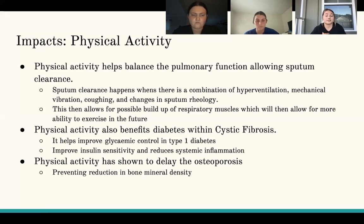Physical activity can also help with this. It helps improve glycemic controls in type 1 diabetes. Your glycemic controls is your blood glucose levels. Typically, those are imbalanced in diabetic patients. And physical activity also improves insulin sensitivity and reduces systemic inflammation.